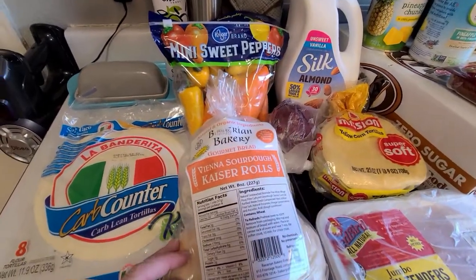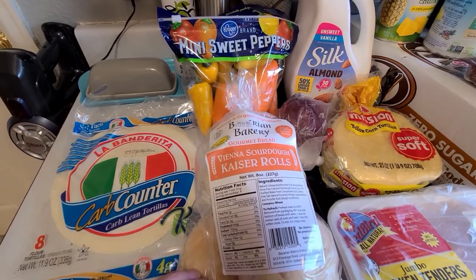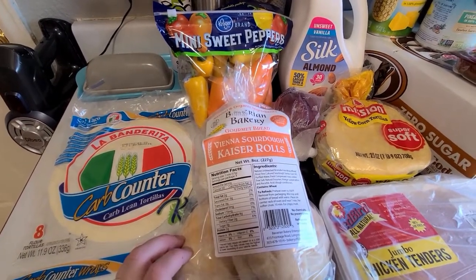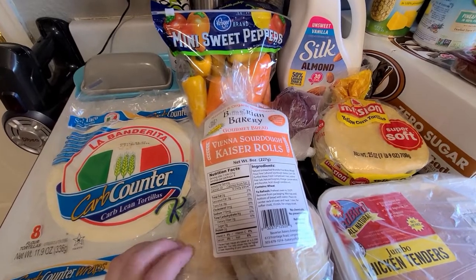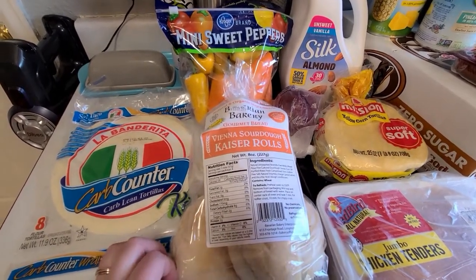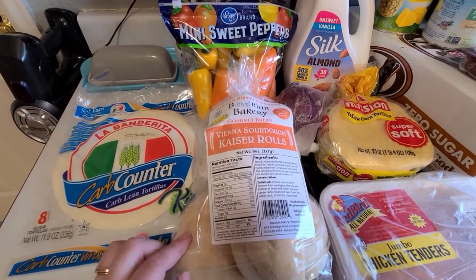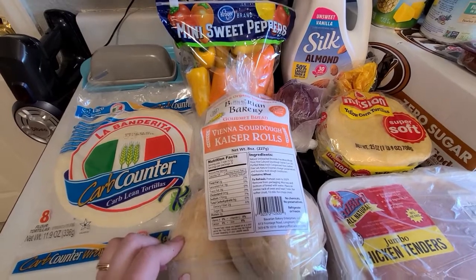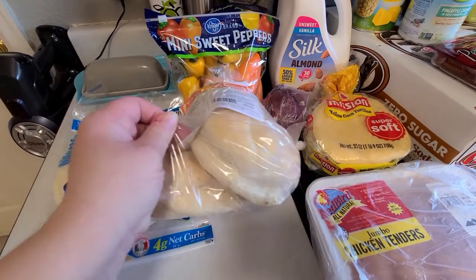These I also like to always have on hand. They are Bavarian Bakery rolls. This is a bakery local to Colorado. I'm in the Denver metro area, but they are in Longmont, which is up north. I did reach out to them, and they do ship if this is something that you're interested in, because these are 1 point per roll, and they are great size.